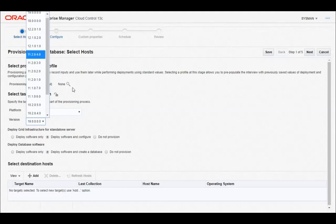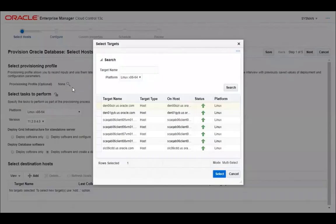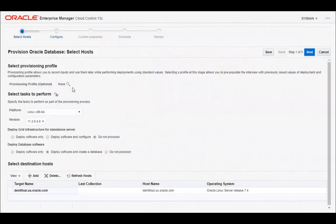Users can either deploy grid infrastructure software with the database software, or configure it, or just install the database software and create a database on top of it. This gives a lot of flexibility for the users to select the type of configuration required. Then we select the destination host where we would want to provision the database. Select the host and click on Select. Click on Next.